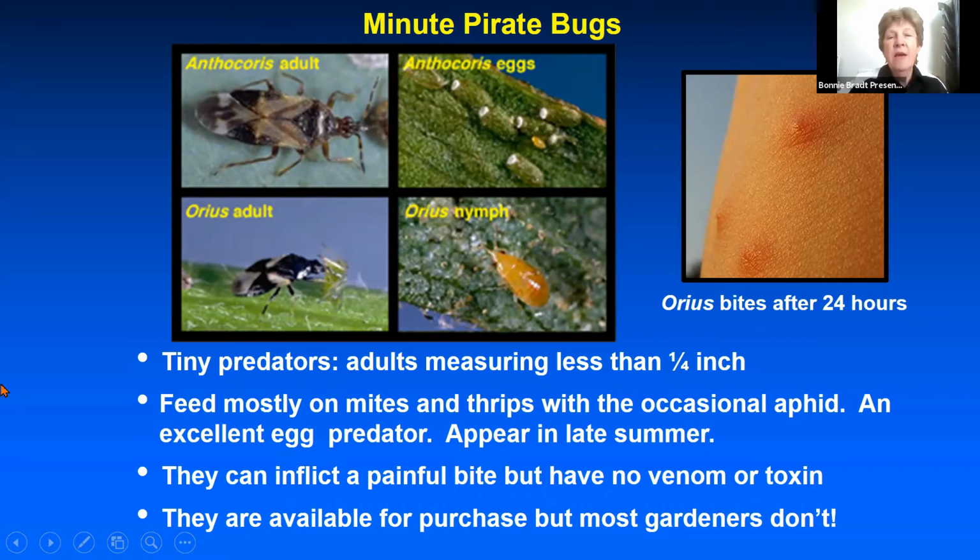And they're not gonna be where you can see them, and they're not in huge numbers, but they are wonderful predators, and they feed on mites and thrips and aphids, and are very, very good at feeding on eggs of other insects. Now, these guys appear later in the summer. So while the syrphid flies are flying early, plus some of the other things I'm going to show you, these guys are later. So it's sort of nice. They have a continuum of protection in your garden.